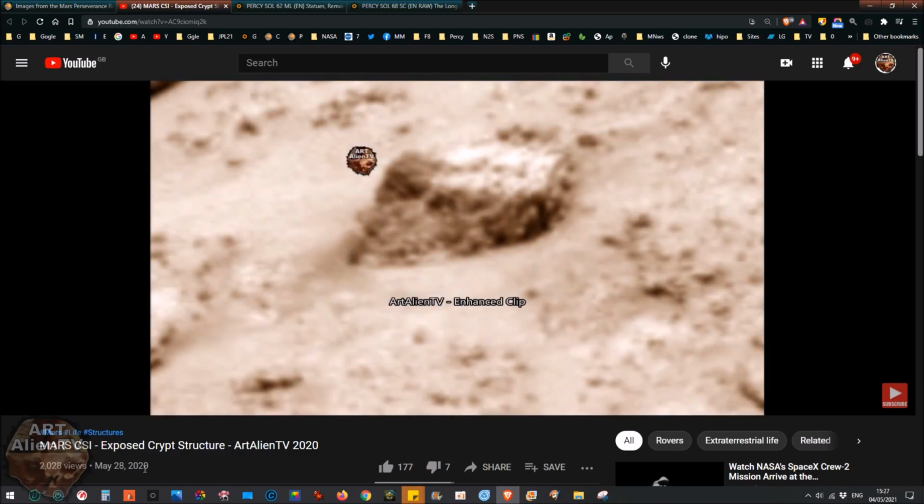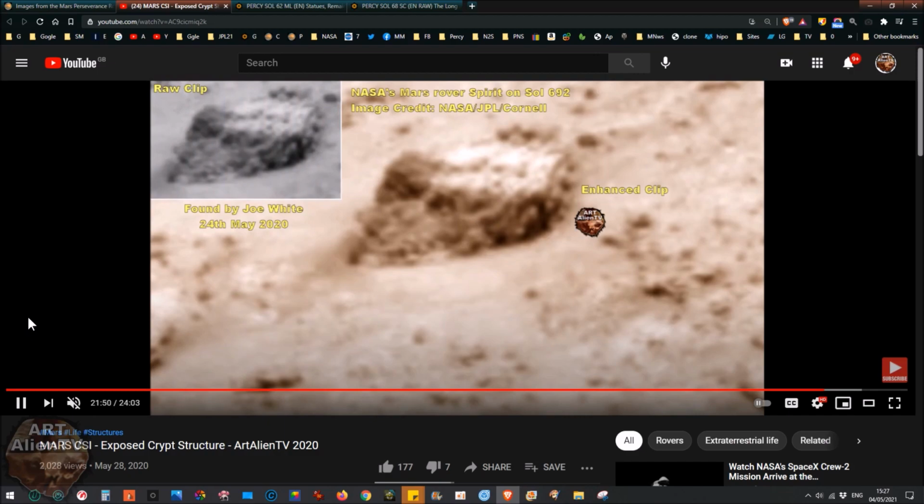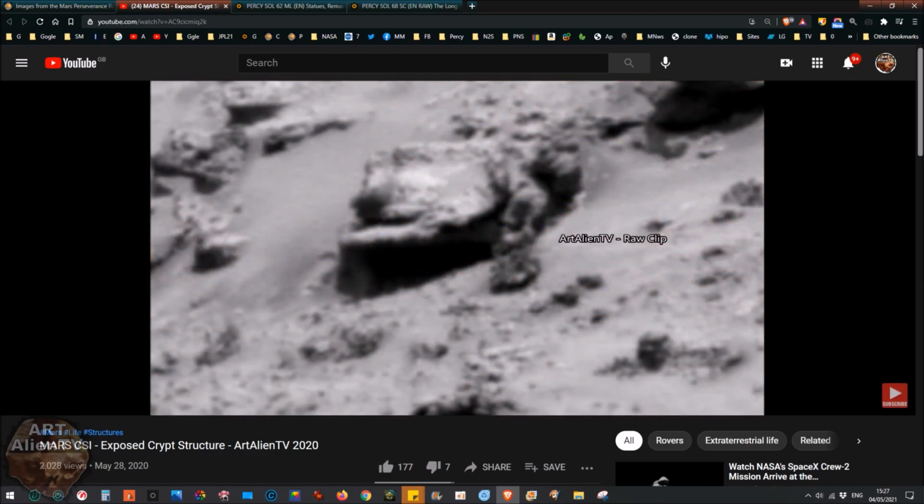This is from May 2020, about a year ago, this one. Not very clear, some of this stuff. The Spirit Rover images, this is from Spirit Sol 692. The Spirit Rover images are really poor quality and very dark, and you really have to brighten them a hell of a lot to see anything at all.